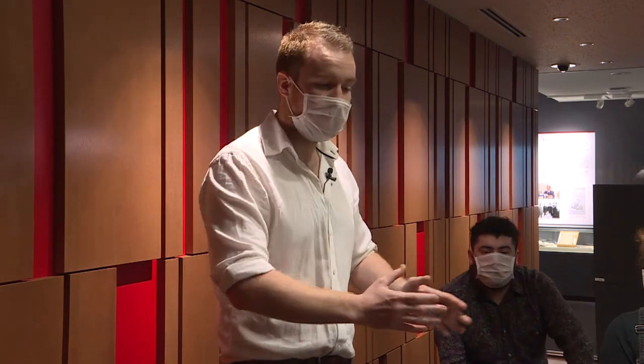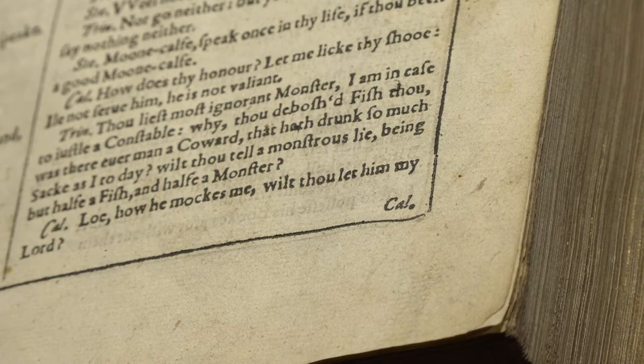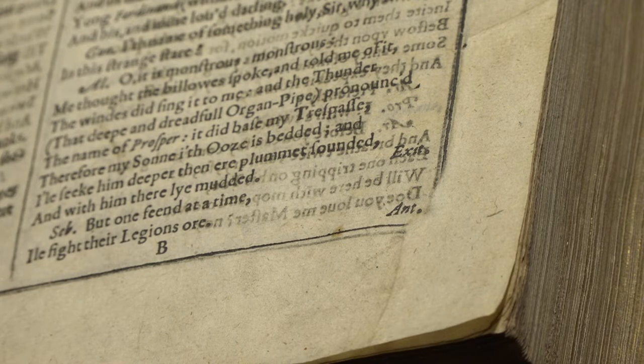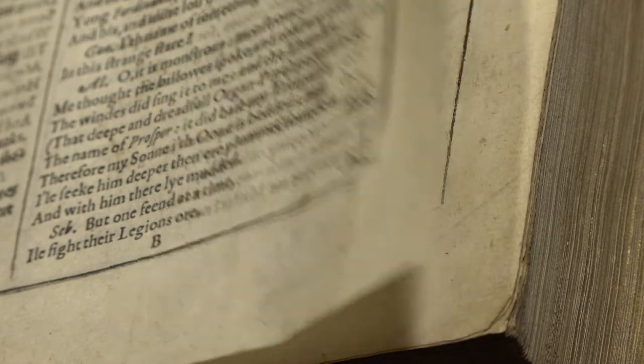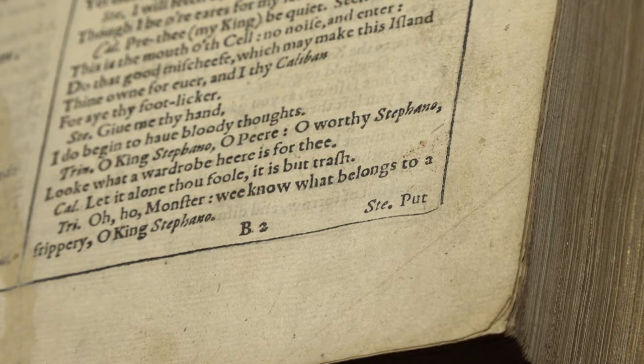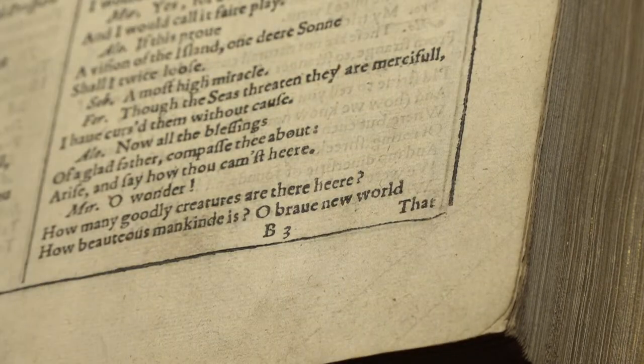And so we looked at the way that these gatherings, one sheet folded either for a quarto or for a folio, had been put together and what this told us about the printing of the book. As Kira rightly said, after the preliminaries, once we hit the main text of the book, these are labelled initially A, B, C, D. So each folio gathering is labelled with a capital letter.